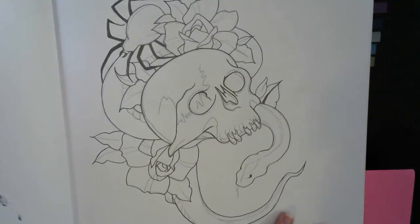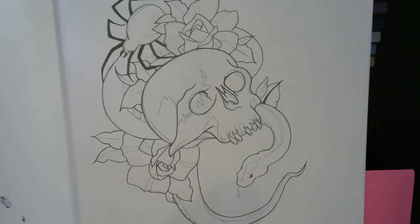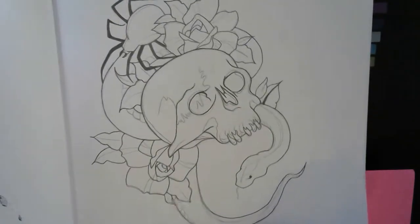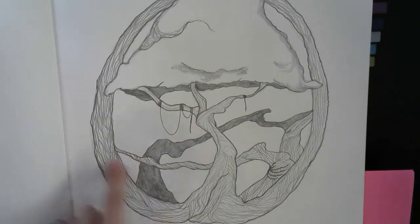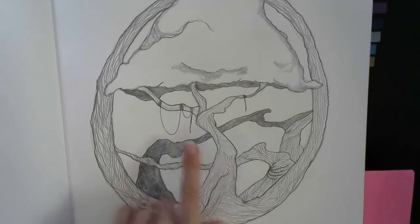This one was for a random stream. It was done April 13th of 2018. It was just a random stream. I did a snake and skull and spider stuff, so, random stuff. This was that same stream. My hands were getting really shaky, so I just took advantage of it and drew a tree with really shaky lines and designs because I couldn't keep my hands still.